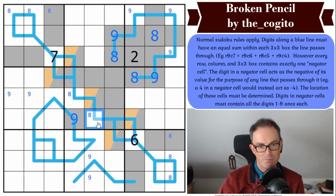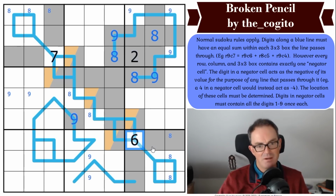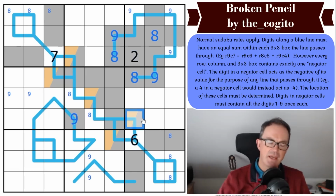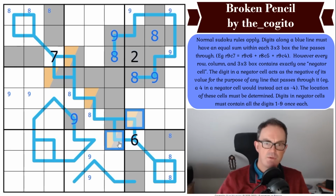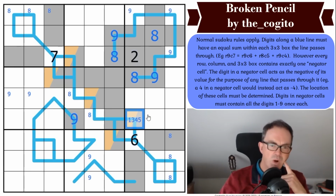Maybe we look back. I've not looked at this box, have I? So we're saying that a number that is a 1, 2, 3, 4 or 5. Oh, not 2 actually. There's another digit I can get rid of from orange, and that's 2. So this orange is now 1, 3, 4 or 5. Can orange really be 1?